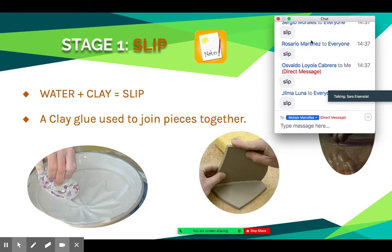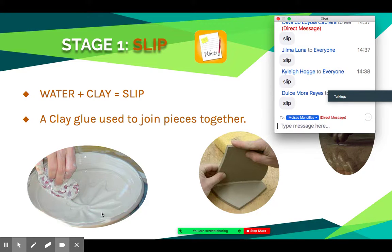We want the clay to have time to get soft into a pancake batter-like consistency. So the image on the left, this is what we're aiming for, and it takes time to set up. So we make it, we mix the water and clay together, and we wait a few days, and we go back and we mix it up even more. So we have a glue-like consistency. Once you've recorded stage 1 slip, type the word slip in the chat.